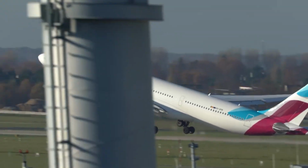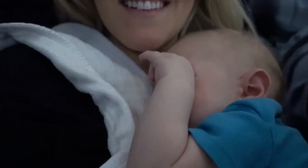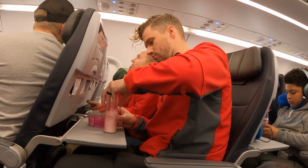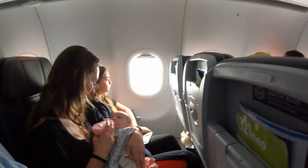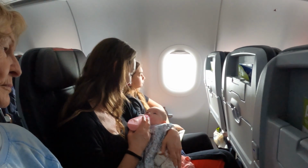Last and definitely not least, probably most important, is that sometime during the flight, typically during takeoff and landing, your baby is going to have trouble equalizing their ears and going to experience some discomfort. This is typically when your baby is going to be screaming hysterically and causing everyone around you to stop and stare at you. So how do you stop that? Well, typically you just need your baby to suck on something. So time your feedings for takeoff and landing so your baby can be super comfortable during their plane ride.